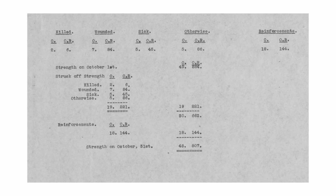When I did my talk, I haven't done this one yet, have I? There's another talk I do with the actual percentage of it. So, all the way through October, you've got officers killed 2, ORs, other ranks 6, wounded officers 7, other ranks 84, sick, this is physical ailments as opposed to an injury, officers 5, other ranks 45, otherwise incapacitated, officers 5, other ranks 86, and then they had 18 officers and 144 other ranks as reinforcements. So the strength on October the 1st was 49 officers and 884 other ranks.